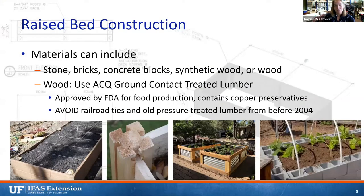Again, for our raised bed construction, you can use a lot of different materials. You can use stones, bricks, concrete blocks, synthetic wood. You saw our metal beds that we have here at the extension office. If you're using wood, you want to use ACQ ground contact treated lumber. That is approved by the FDA for food production, and it contains copper preservatives.